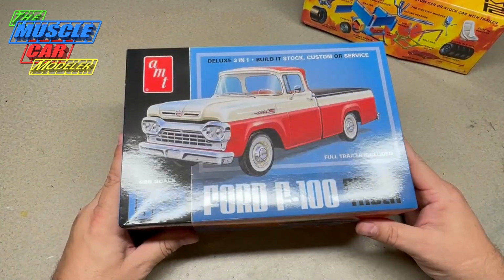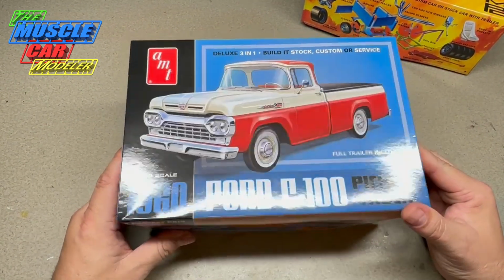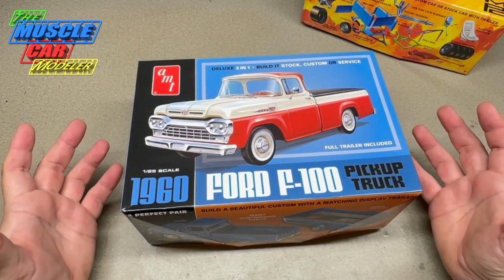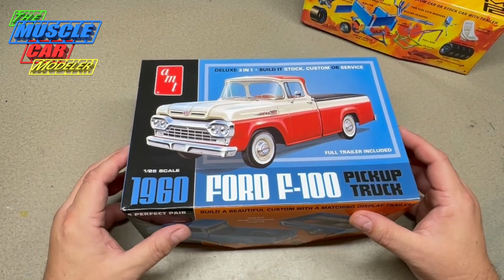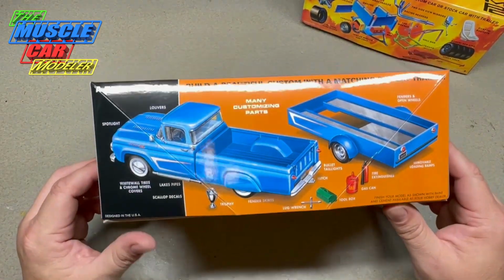I also picked this one up from him. 60 Ford F100 pickup. Interesting truck. I don't have a whole lot of trucks, but I picked a couple of them up here and there, and I just kind of like them. And it's just kind of a little bit of a slump buster for me as well to jump into these and build these.